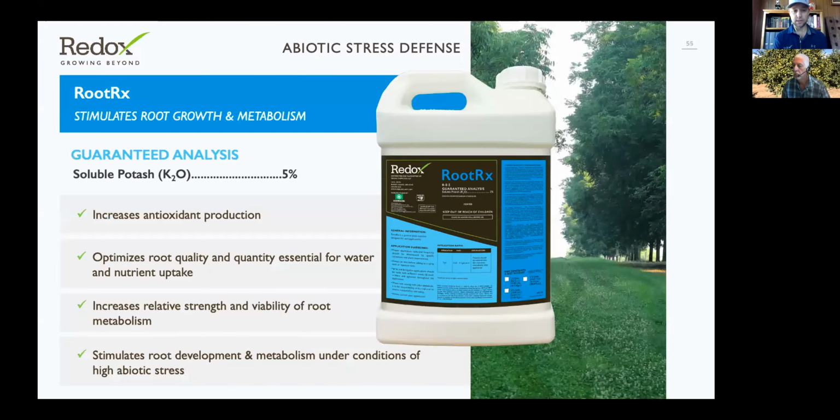So RootRx stimulates root growth and metabolism. It's a botanical extract product. It increases antioxidant production, optimizes root quality and quantity essential for water and nutrient uptake, increases relative strength and viability of root metabolism, as well as stimulates root development and metabolism under conditions of high abiotic stress.